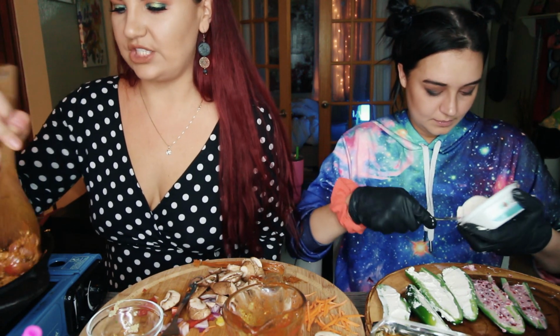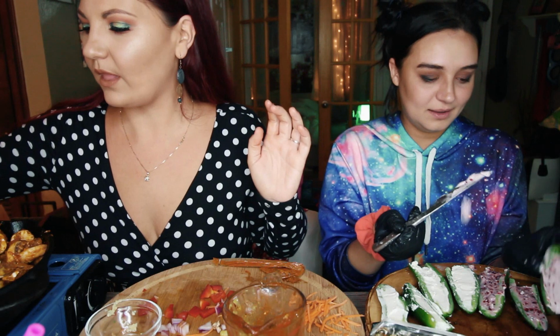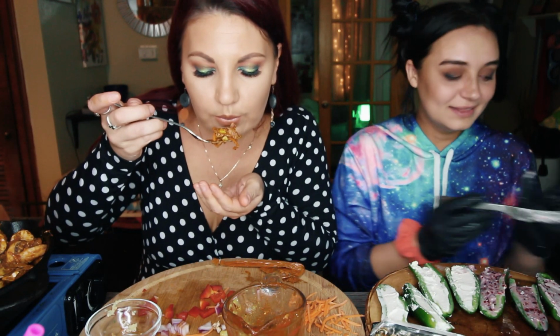It's necessary because it really oomphs up your dishes. I feel like your dishes and your bitches. Literally eat this out of the can. Oh my god, I feel like you're never gonna go back to these jalapeno poppers without jelly.